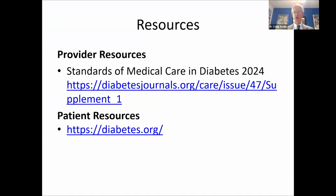And resources. So the Standards of Medical Care came out this January, and it comes out every January. And it's through the American Diabetes Association. You don't have to be a member. Every January it comes out, and it gives the updates where they take the world's literature and filter it down into recommendations. And patient resources, they can go on to American Diabetes Association and get lots of good information for them.